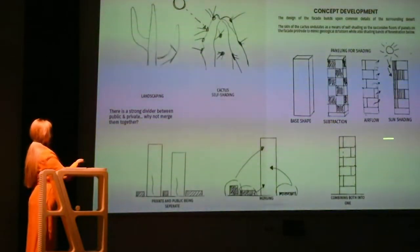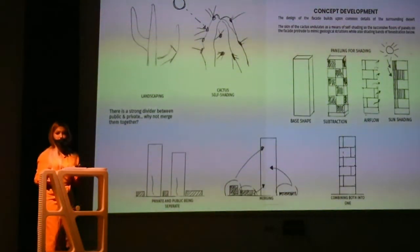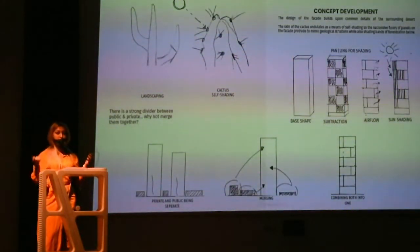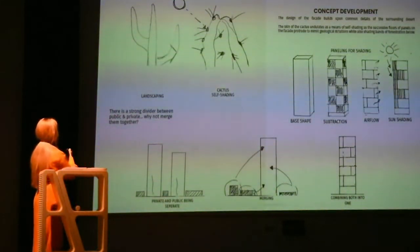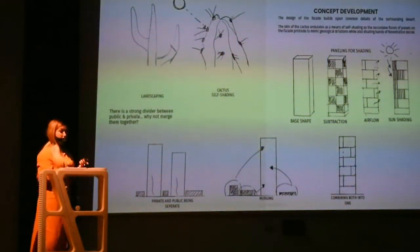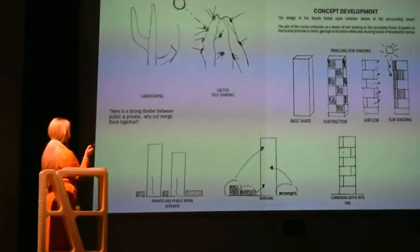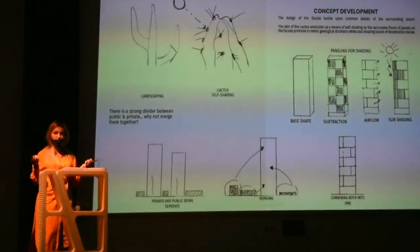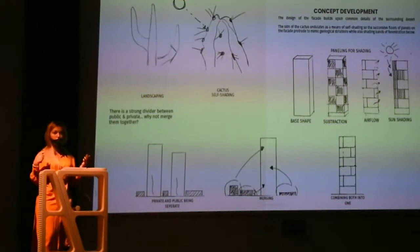I went into my concept development because I had to establish what sort of building it would be. Would it be round? Would it be tall? Would it be small? Cactus grow upwards, so I chose to make a high-rise building, taking into consideration a base shape that could be the way a cactus is normally shaped. Due to airflow and sunlight onto the building, I started subtracting different areas, seeing that there could be airflow, but obviously in a really high-rise building you don't want it to be just open air where someone falls or there's too much wind.